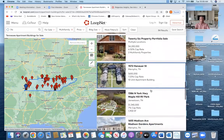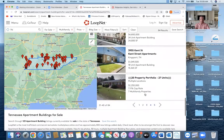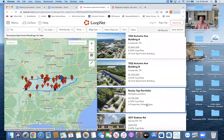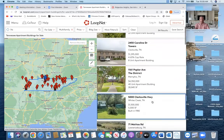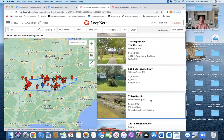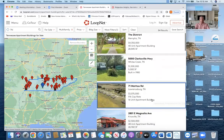I'm trying to find a four unit. Or actually a duplex, triplex, or four unit is the ideal scenario for you. Again, if you're a VA person, you can try to house hack up to four units, as long as you physically occupy one of the units, right? That's the key, right? Do it legitimately.